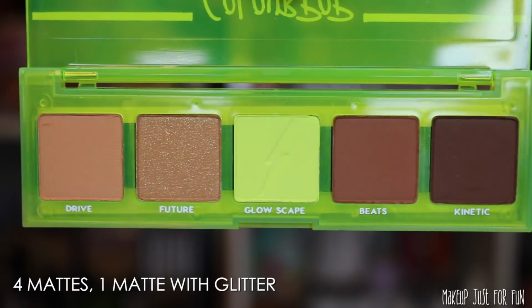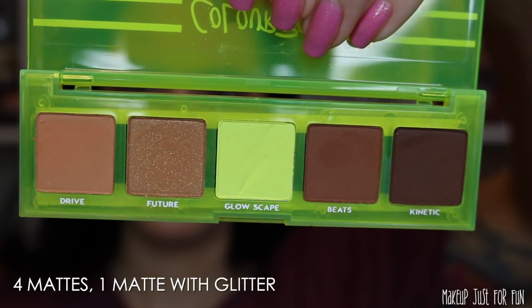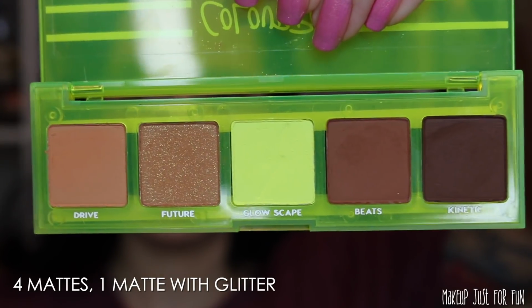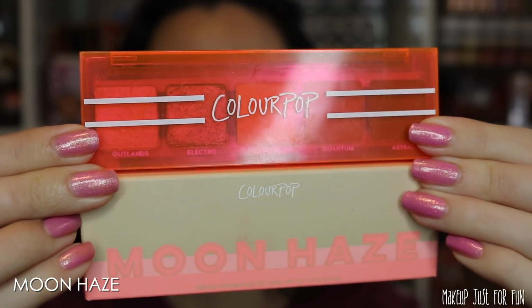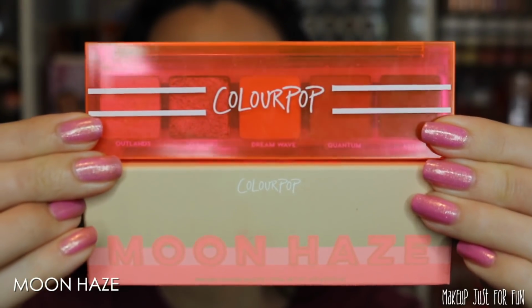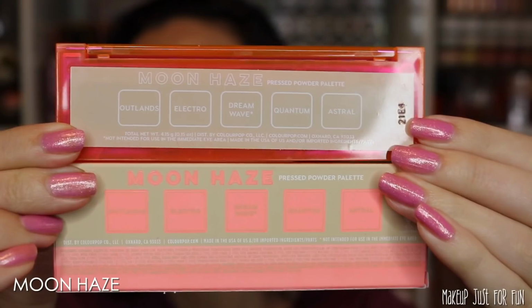We do see mainly matte across all 3 of these palettes. This one has just one matte with glitter shade. We will see in the Corally palette, this one called Moon Haze, that there are 2 shimmers in this one. The pink palette only has 1 shimmer.